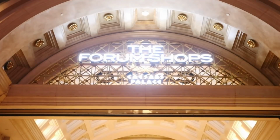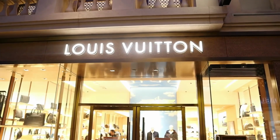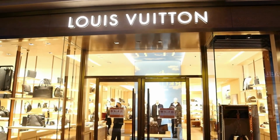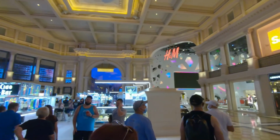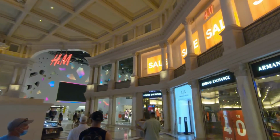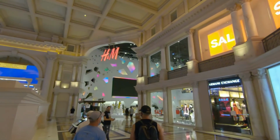The Forum Shops themselves, I think, are an absolute must-do and a cool part of Las Vegas. It's shopping like no other. It's just beautifully decorated. They have really high-end shops, so people who've never been in a Louis Vuitton or a Gucci can go and check that out. But there's also some more affordable options like H&M. And I know that I have gone in there on previous trips and bought a new pair of sandals because my feet were hurting, or a t-shirt, or whatever you might need. That's there for you too, and that's just a really nice convenience.